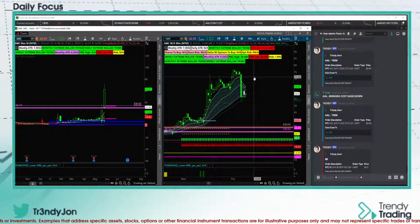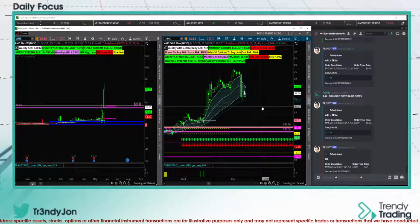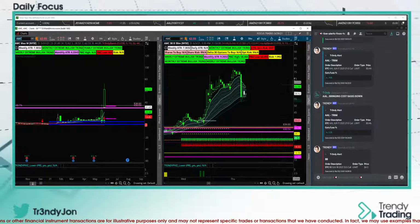72.05 is resistance. Support for right now is 49.39. If it breaks 49.39, look for price to move at or near 43.5. That's AMC.